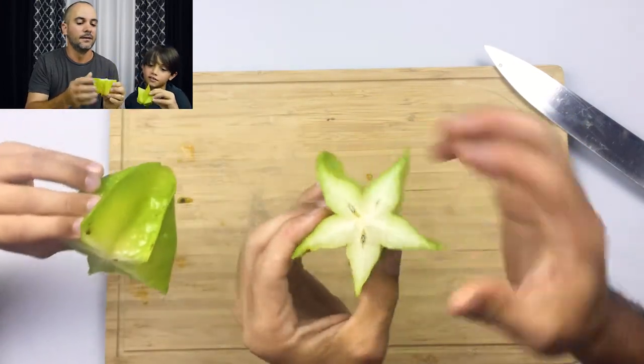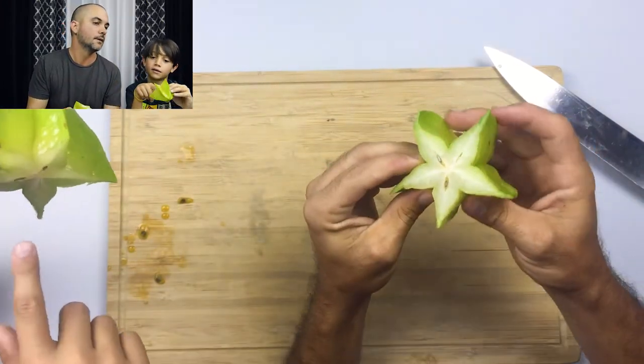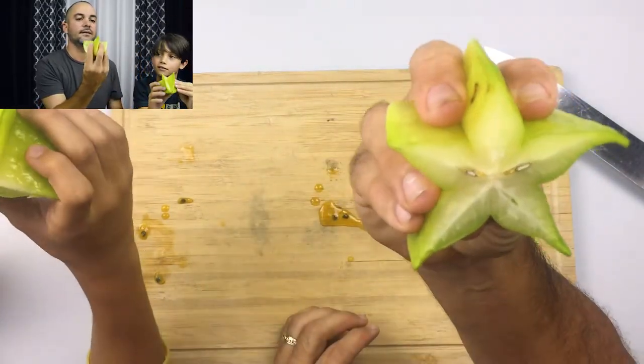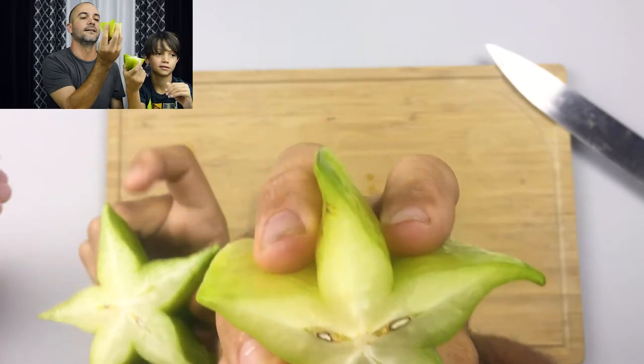You know what this looks like? It looks like a guy that's shaped like a star dancing, but with one of those cone heads. Oh, there you go. Let's see what he's talking about. You see that?